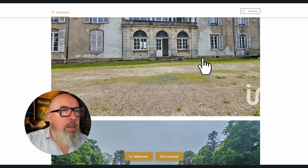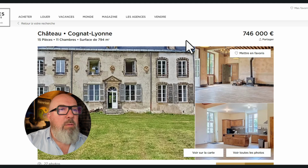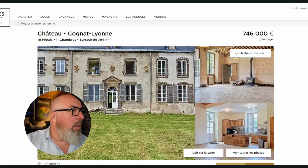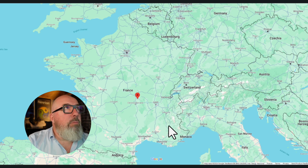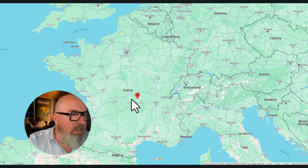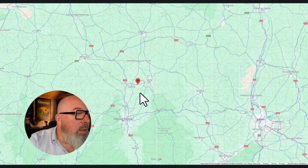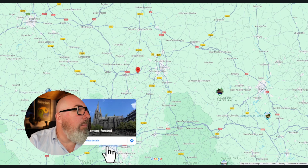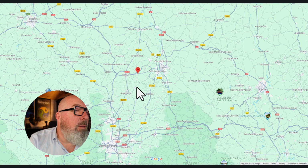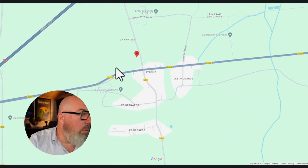So interesting property there. Very chateau-esque, obviously. Like that conservatory feature. And we're talking about €746,000 for that property. This is situated in the Auvergne-Rhone-Alpes area, but right on the western side of it, just above Clermont-Ferrand. If we zoom in, there's Clermont down here. There's Montluçon, Vichy. And the chateau itself, just outside the village of Lyon.